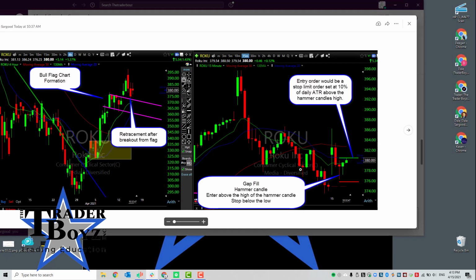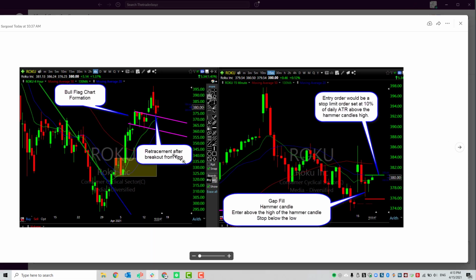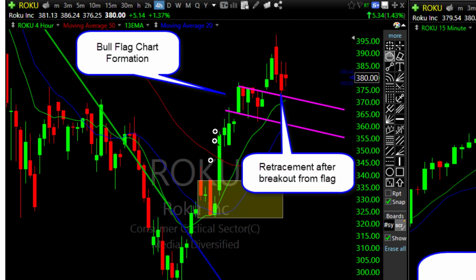So this was the original post right here. We're looking at what the setup was. So this is a bull flag formation. So this is your flagpole. Here's your flag. We had the breakout, and then we have this beautiful retracement. So this is the opportunity here where we're coming back to what was once a previous resistance becoming new support to be able to take the trade.